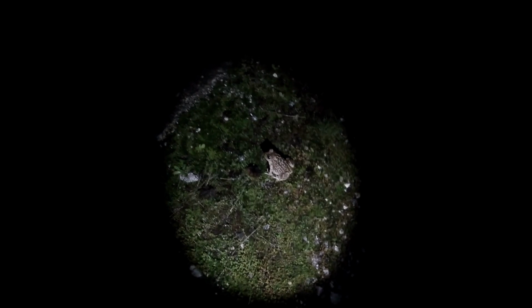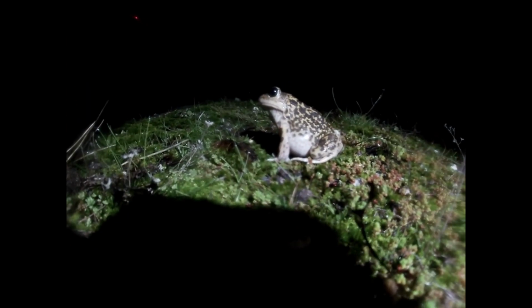Here we have another spadefoot toad. Very good. Can you see it? Another toad, spadefoot toad. Small one, smaller than the one that we just saw. You can see it here. Beautiful individual. Okay, so I'll do the outro here.